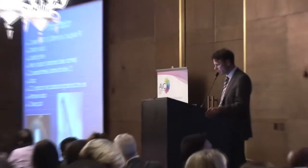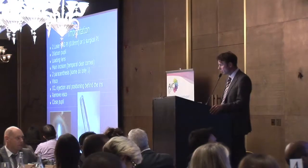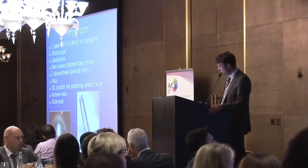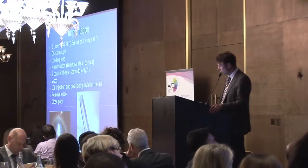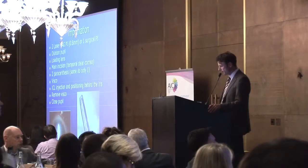Here you can see the steps for the implantation. Basically, what you would start off with is doing 2 openings, either with a YAG laser. You see the 2 openings here to guarantee the flow from the posterior to the anterior chamber. Or you do 1 opening with a surgical PI, which is typically a little bit larger. So, dilation of the pupil, obviously loading the lens, and you can see here the lens, how it's loaded in the cartridge and wonderfully aligned.